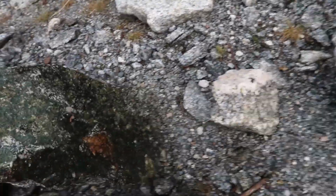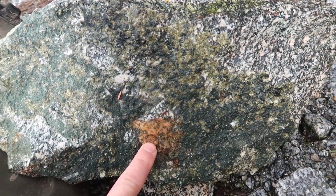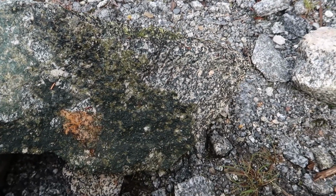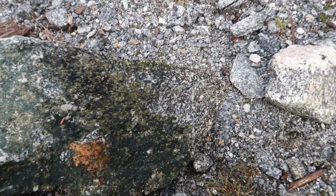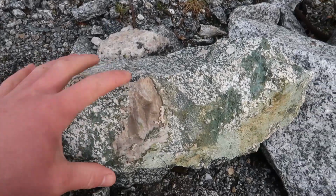Let's see if I can flip it. Yeah, you can see it sticking out right there too. So yeah, I'll probably break this one up and take it home so I could put it in some acid. Yeah, that's a pretty nice chunk.